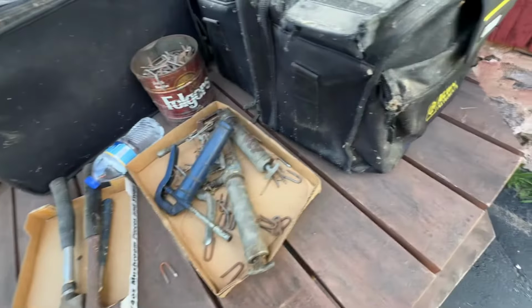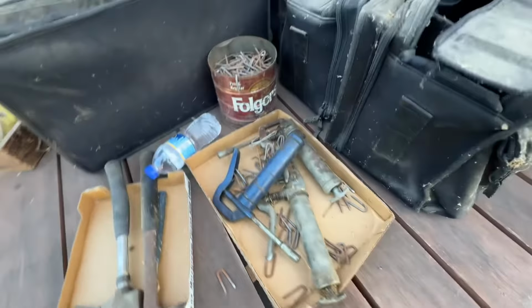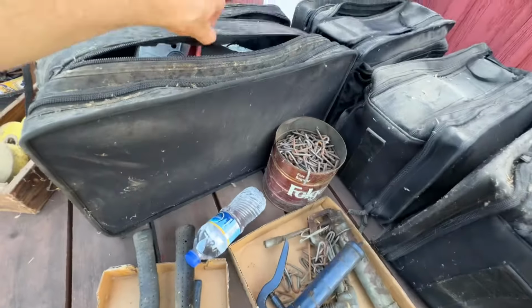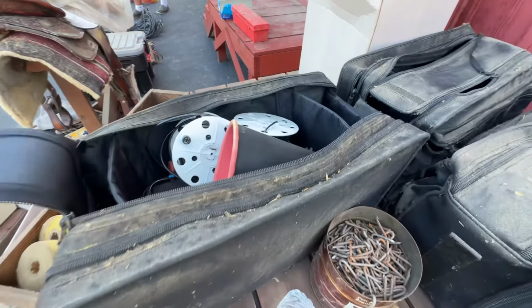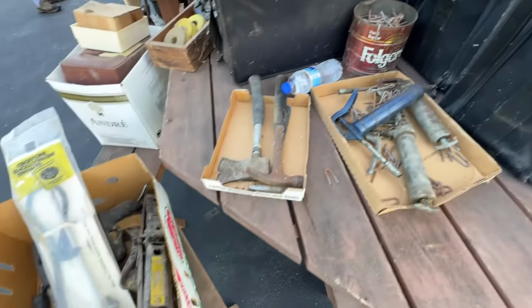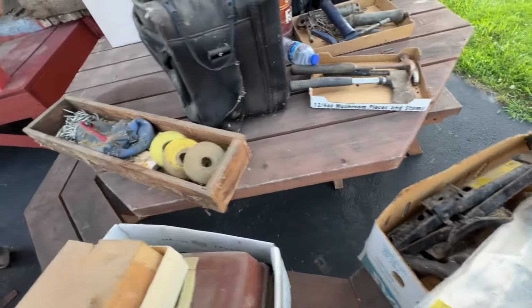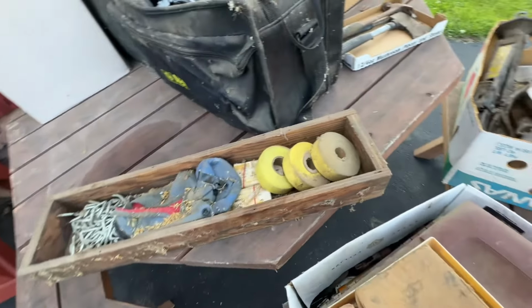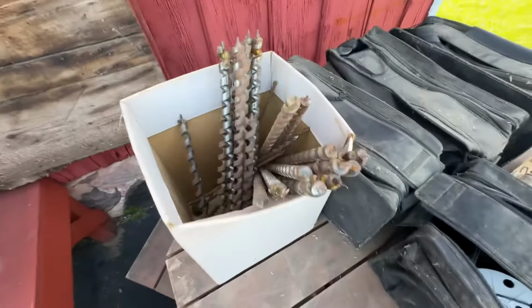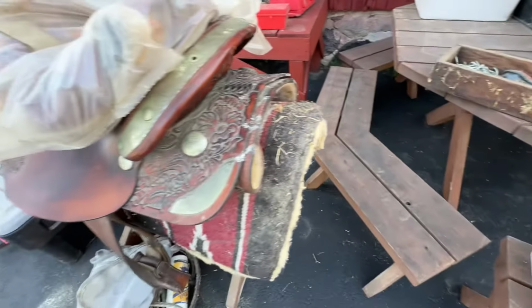So this all came out of the granary. Ooh, I like those bags. What I like about them is they're good and filthy because they came out of the granary, but everything inside looks good. So I'll have to poke around inside those cases and see what's up. Oh, those things are pricey. Great big auger bits.